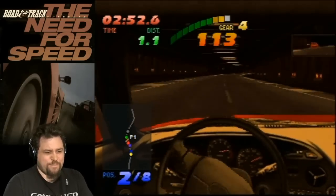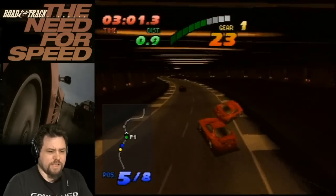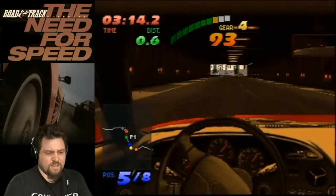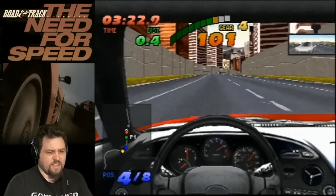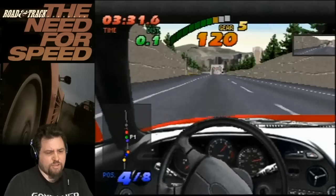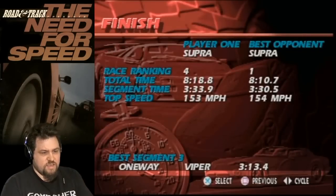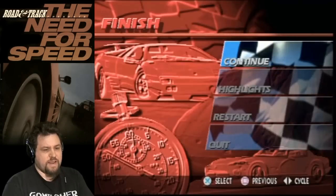Had the chicane there, and I really didn't see it coming. Oh, damn it. Wiping it out. Well, that's going to cause me some opposition. All right, let's pass this guy. Less than half a mile to go. Two-tenths of a mile to go. A fraction of a mile over here. That's the finish. So let's see how I did. Ranking 4. Not bad.